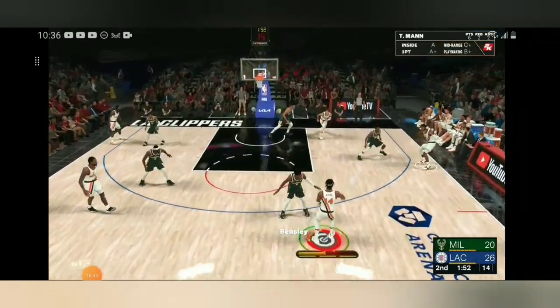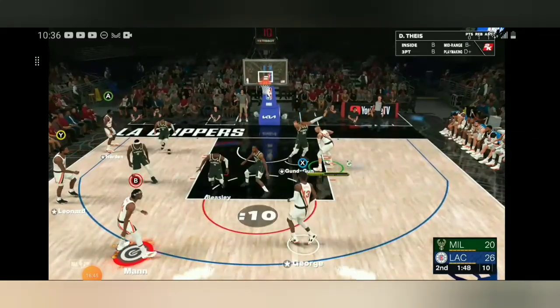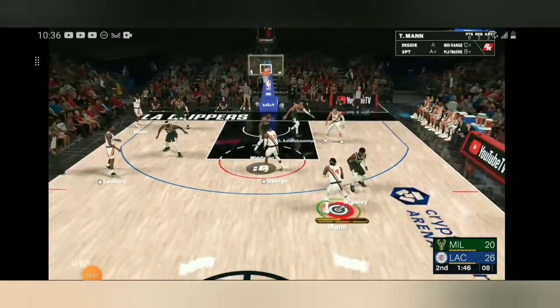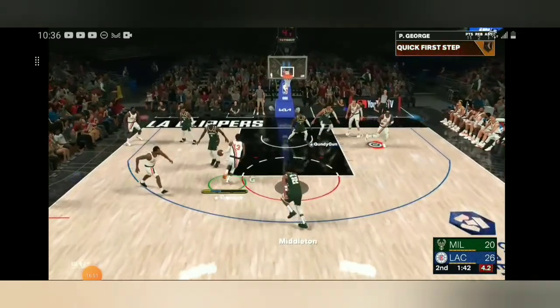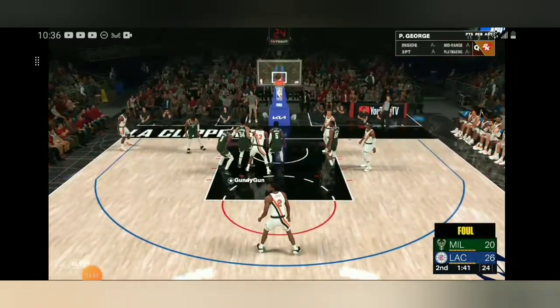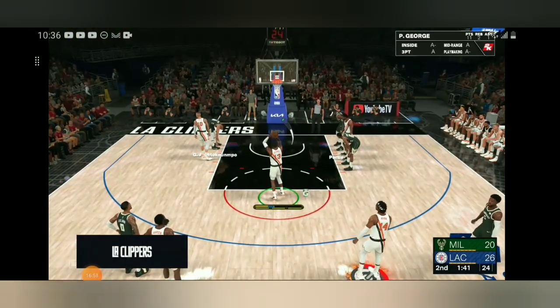Back to George. Tice with the ball. Here's Man. Clock at 6. Here's George. And contact on the shot, so he'll be shooting free throws. Malik Beasley. It's going to be on Malik.